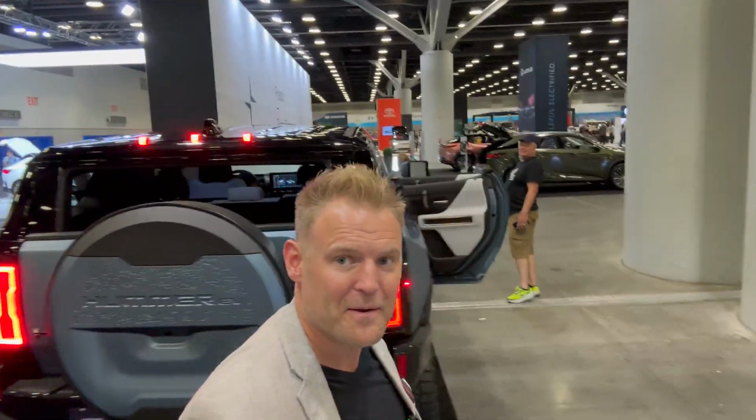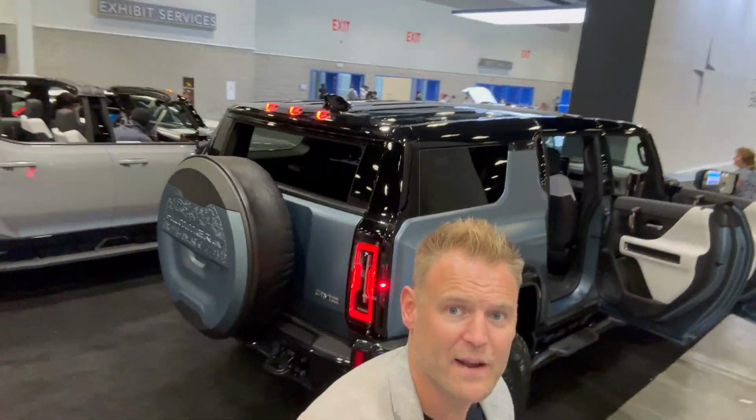Hey, something for everybody, right? Here's another shot of the Hummer with the spare tire on the back. Quite a few of these actually around Austin, Texas, where I live. There's a couple of them in the school drop-off line as well.